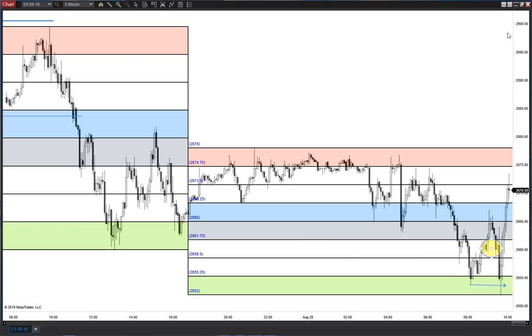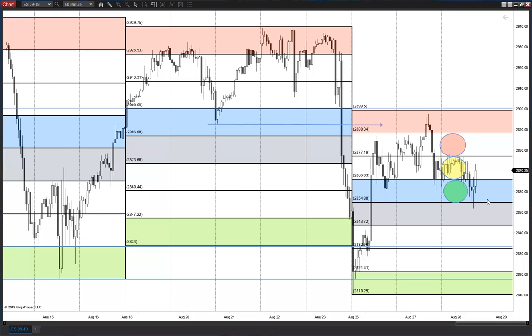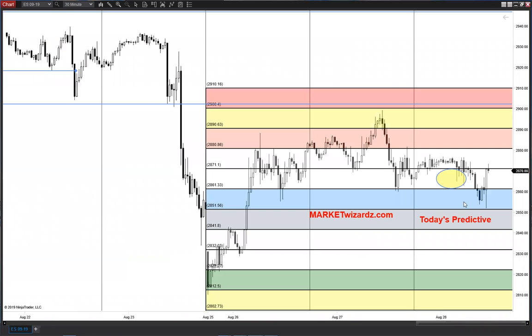You could see that one coming because of this chart right here. Well, these two. This one in particular, and then this one that really shows it. Because this is our flip zone right here, this 51.5. And that is today's predictive chart.